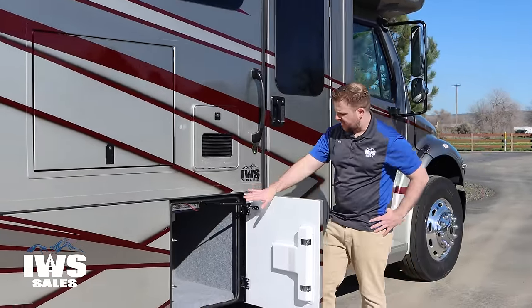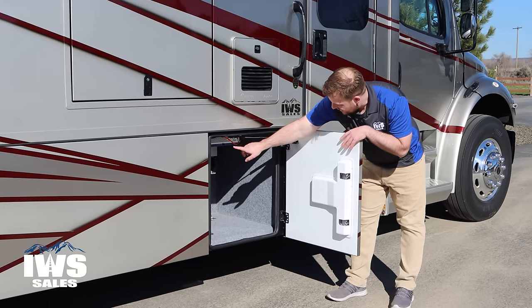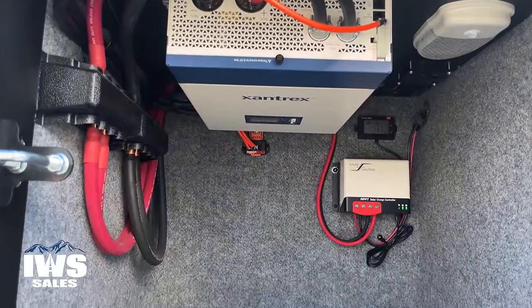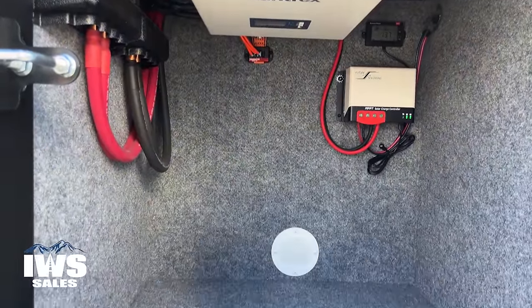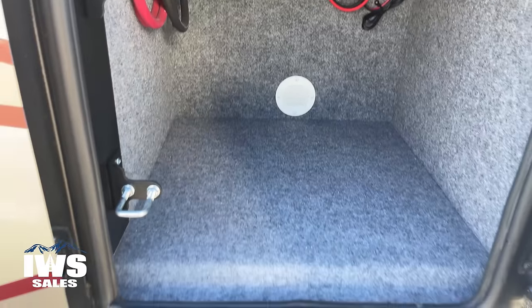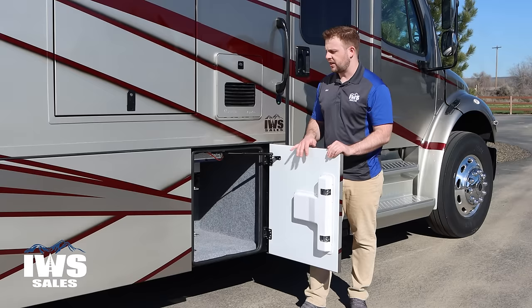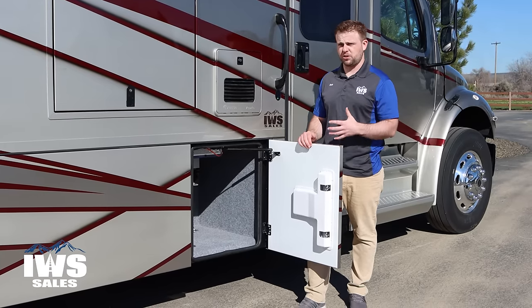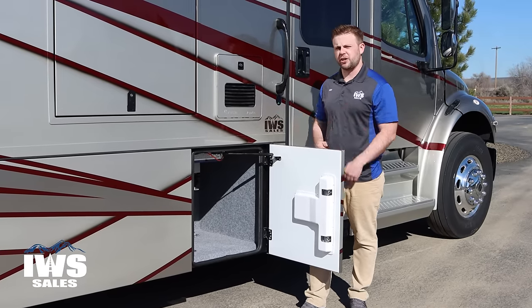Okay, another storage compartment. But right here, if you were wondering, that's your 3000 watt inverter. So a nice upgraded inverter. You don't see that size of inverter on entry-level coaches like this, but Renegade does a nice spec with their inverter and their lithium package and solar. So straight out the box, you're getting a good capability.